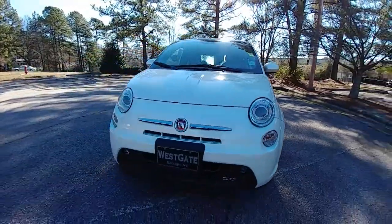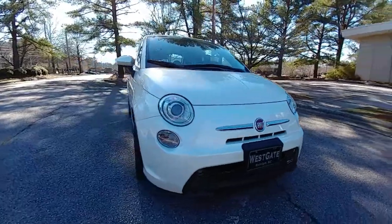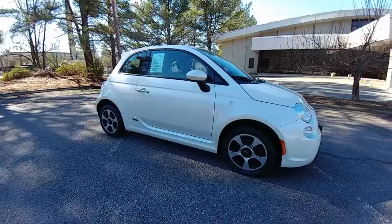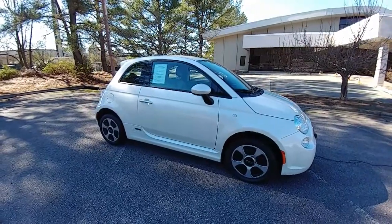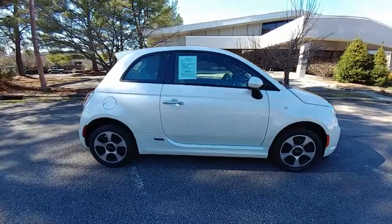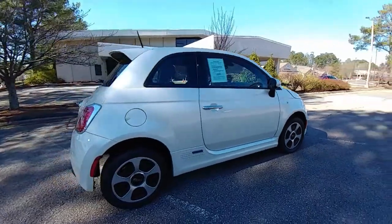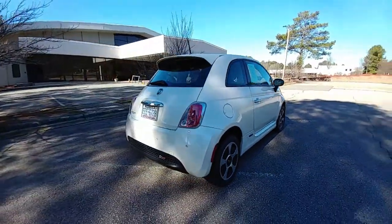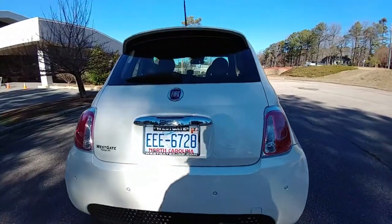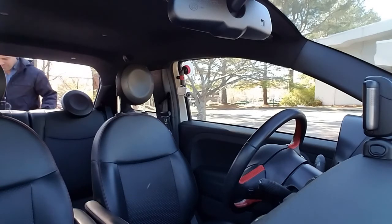I love it. I like when companies try to keep the same winning design that they have had in their regular vehicles, and not compromise the design just because they want to make it electric. This one is electric, and it's here on the East Coast for the first time. Normally this car is slotted for the West Coast in California, but now we can find it here in Raleigh, North Carolina, and you can get it shipped anywhere in the United States from Westgate in Raleigh, North Carolina.